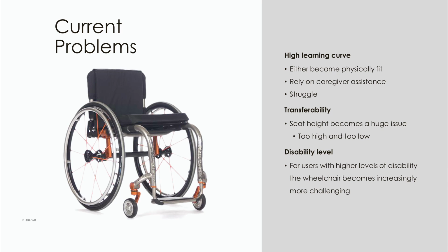To summarize the current problems with the wheelchair, we'll start with the high learning curve. You either become physically fit, rely on caregiver assistance, or struggle. Transferability. The seat height becomes a huge issue. It's either too high or too low. And disability level. For users with higher levels of disability, the wheelchair becomes increasingly more challenging.